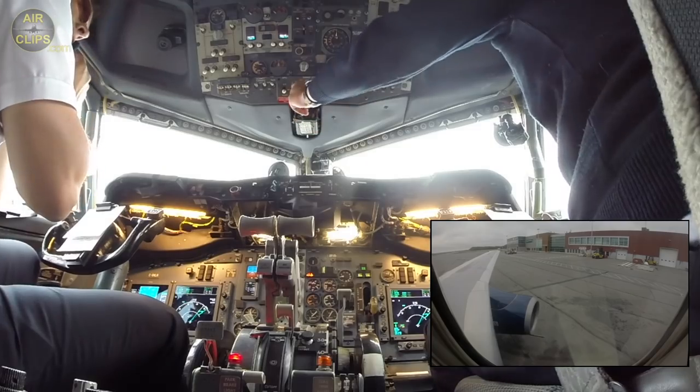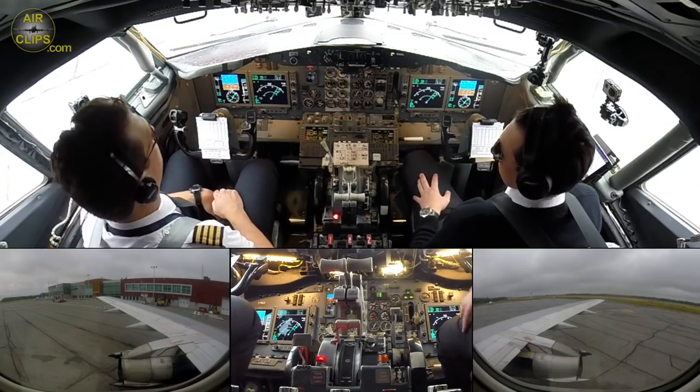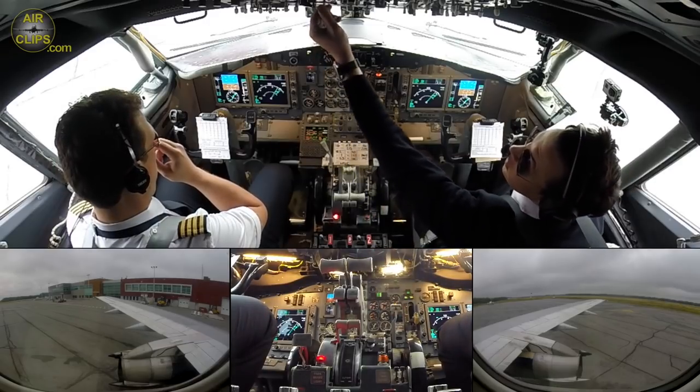Start engine number 1. Start engaged, start valve open. And 2. And 1. Pressurizing. 30%. No flow. Light up. Start off, closed. Check. Engine stable. Flaps 1. Before taxi checklist. Flaps 1.